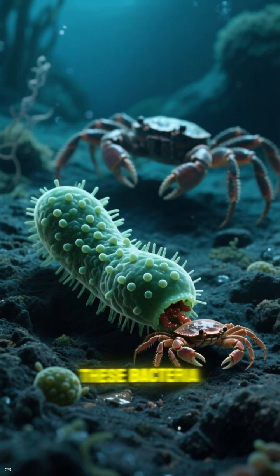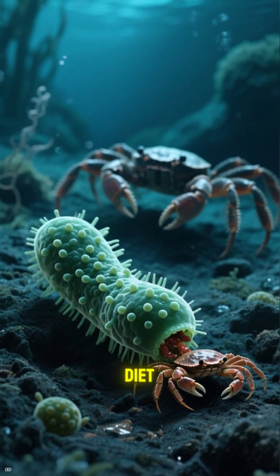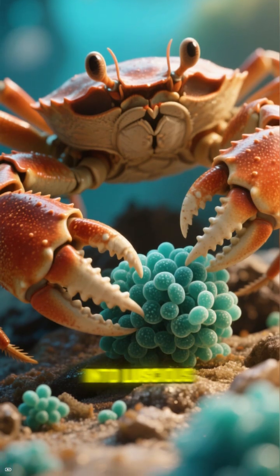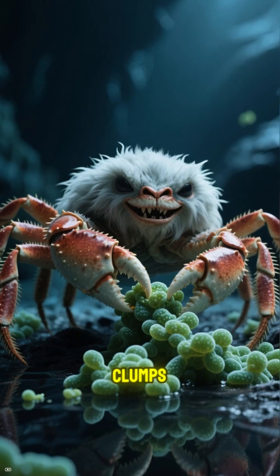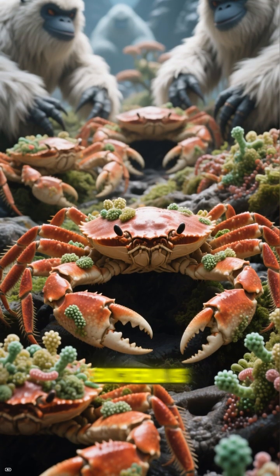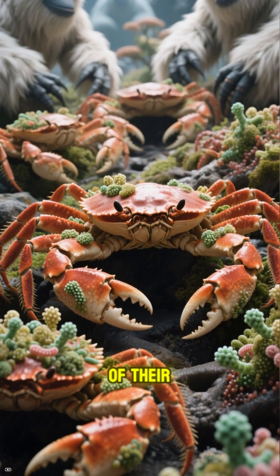These bacteria, which harness energy from the vents and convert it into a form usable by the crabs, are the foundation of the crab's diet. The Yeti crab's furry claws act as farming tools. They are used to cultivate the bacteria into luscious, creamy clumps, much like a farmer tending to his crops. These bacterial clumps, rich in protein, become the crab's primary source of nutrition. This symbiotic relationship with the bacteria is so mutually beneficial that the crabs are often found with gardens of bacteria on their claws, a testament to the efficiency of their furry tools.